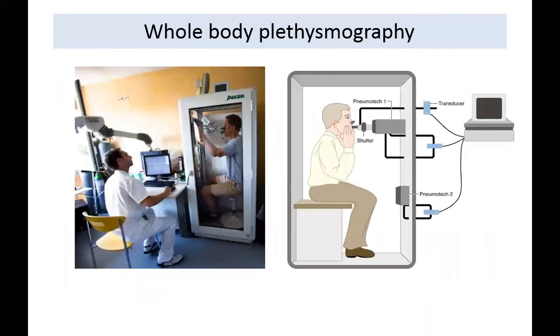And this is a whole body plethysmograph. Okay. So they're measuring pressures while breathing in and out, and they can close off the shutter and do all sorts of things. So you can do the whole spirometry maneuver here, and also measure total lung capacity.